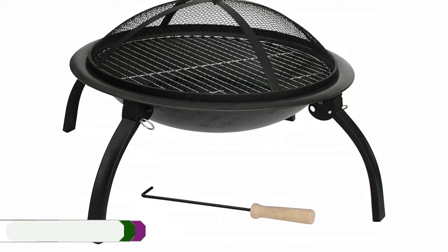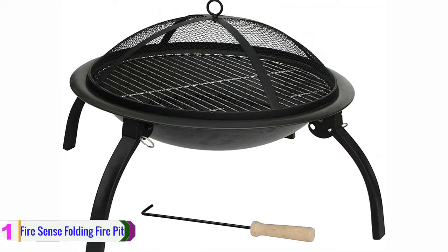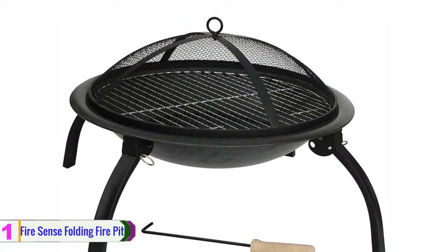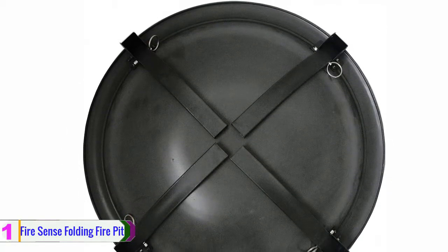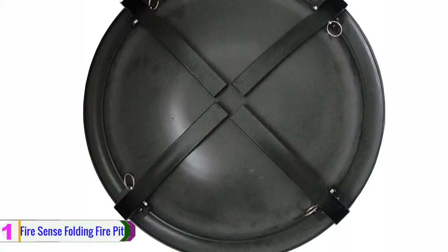Lastly, at number 1, we have the FireSense Folding Fire Pit. Like the Amazon Basics Folding Pit, the FireSense has 4 metal legs that fold along its small bowl, so it can be stuffed into the included carrying bag to transport. It also comes with a cooking grate, log grate, fire screen and screen lift tool.